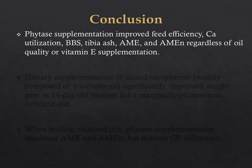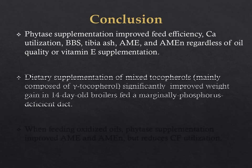So, in conclusion, phytase supplementation improved the feed efficiency, calcium utilization, bone breaking strength, tibia ash, apparent metabolizable energy, and the apparent metabolizable energy corrected for nitrogen, regardless of oil quality or vitamin E supplementation. Furthermore, dietary supplementation of mixed tocopherols, mainly composed of gamma tocopherols, significantly improved the body weight gain in 14-day-old broilers fed a marginally phosphorus deficient diet.